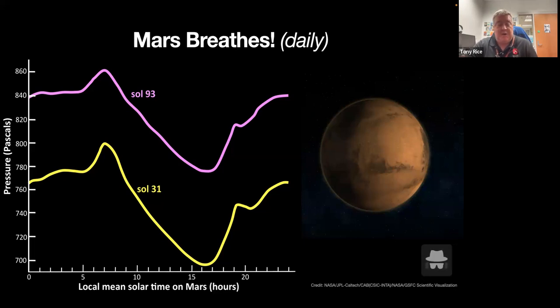And this is with the Curiosity rover, and it's measuring the atmospheric pressure over time. You see how it goes up for a little bit and then it dips way down. And we see this pattern over and over and over again. One was taken on Sol 31, one was taken on Sol 93. So two different seasons there. So you can see that the pressure fluctuates by seasons as well.